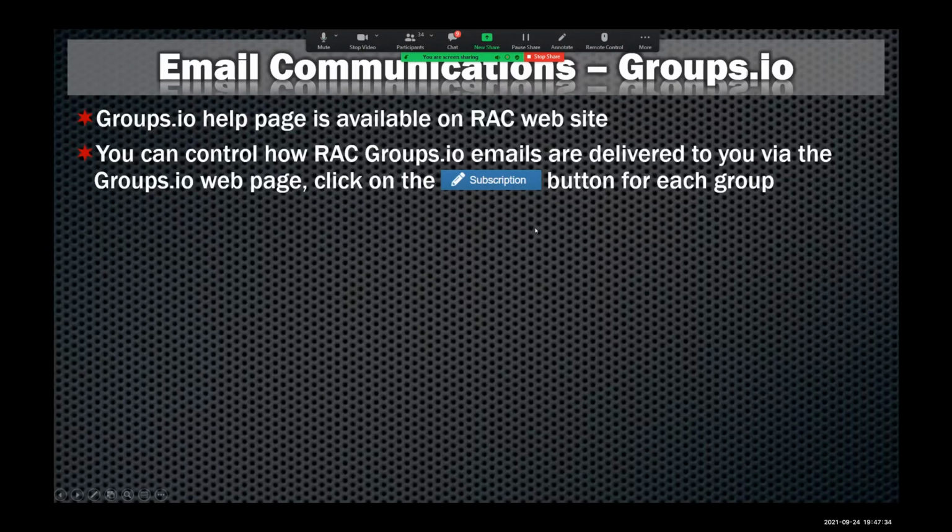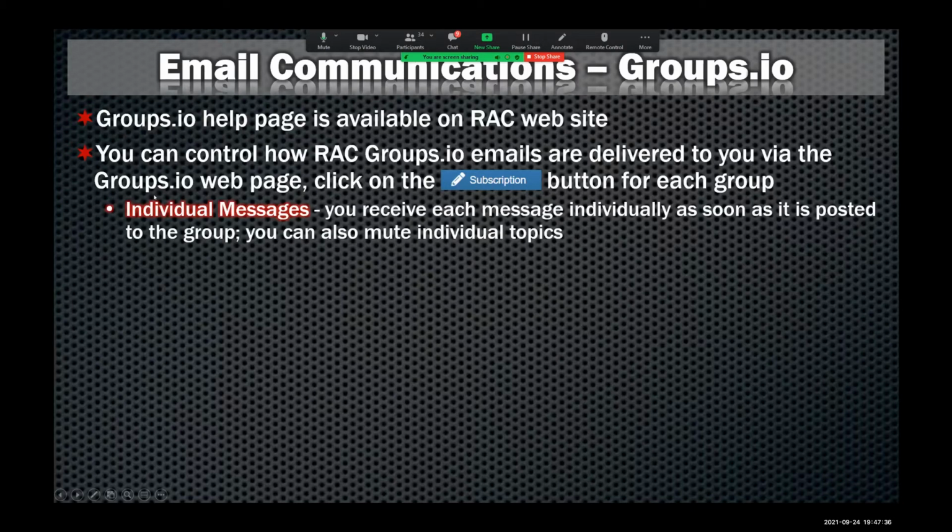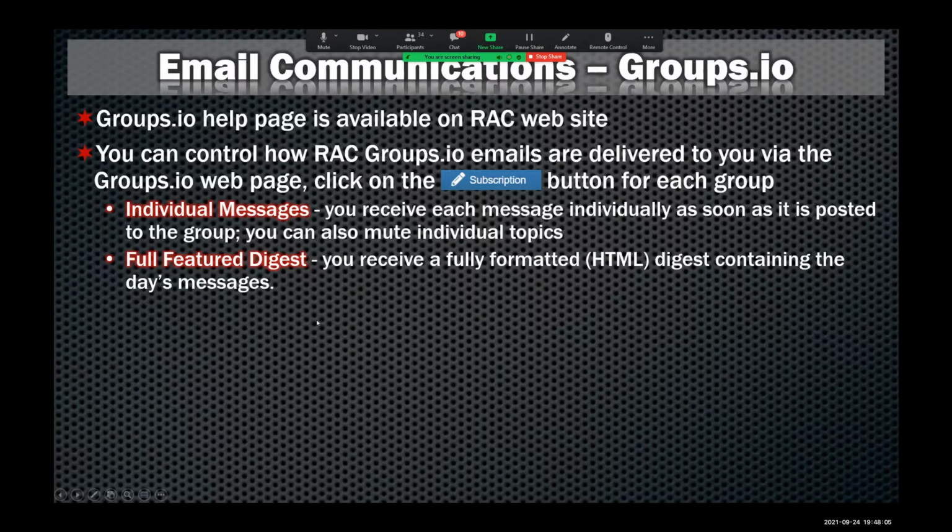If you click on the subscription button when you go to that groups.io web page, for any one of the groups you belong to, you can set up individual messages. Each message will come through as its own email as soon as it is posted to the group. And if you get tired of that particular thread, you can mute that individual topic, and you won't get any more messages about that topic, but you'll continue to get messages from everything else. You can do a full featured digest.